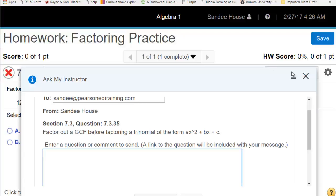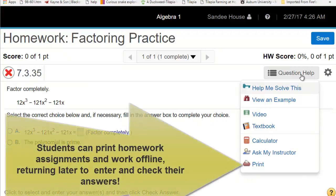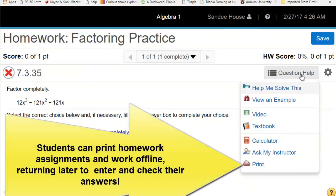Now, any of these learning aids can be turned off at the course level, the assignment level, or the exercise level. So you may not wish for students to have a calculator. You may not wish for students to send you emails. So you can easily turn those off. This is just what is available if you leave everything turned on. So this gives students a variety of different kinds of things that will help them just in time when they're stuck on exercises.